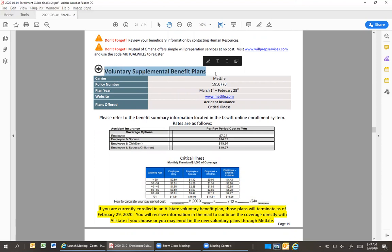Okay, voluntary supplemental benefit plans. What the heck are these? If you had one of those Allstate plans last year, like a cancer plan or an accident plan, we're changing the insurance carrier from Allstate to MetLife.